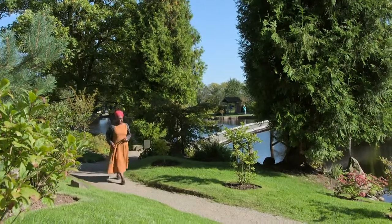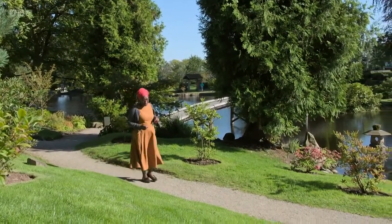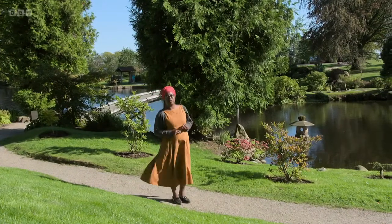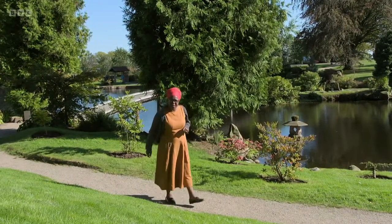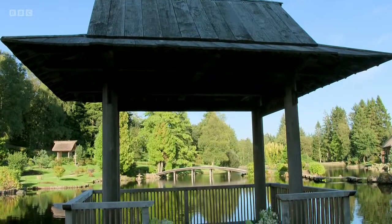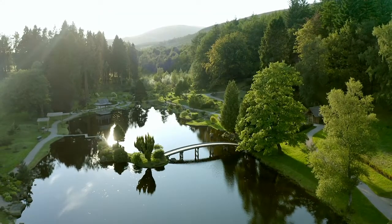More surprisingly, it was created back in 1908 by an intrepid woman called Ella Christie, and it has recently been restored by Japanese garden designers. It's quite a story and quite a garden.